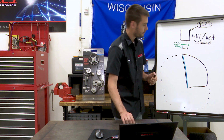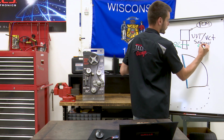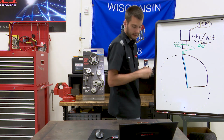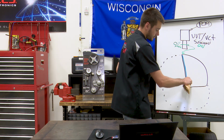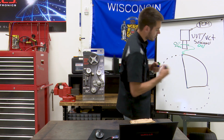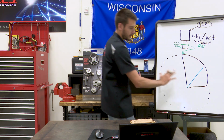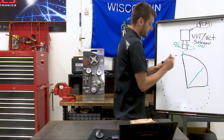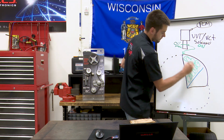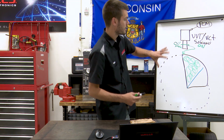All right, now we're here. So let's say we have oil pressure, the VCT solenoid is currently on, and oil flows in behind our vane. At this point, what actually happens is this blue line, let's see if I can erase this nicely, that's not so bad, our blue line would actually move. We would shift this entire phaser as we build up oil pressure inside of it, and this is just really basic VVT operation.